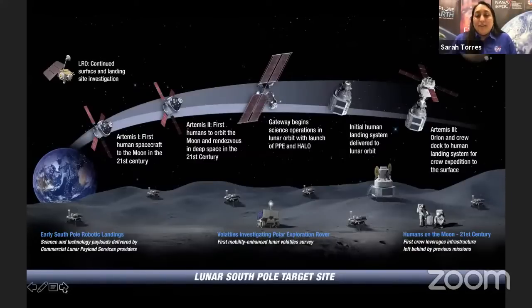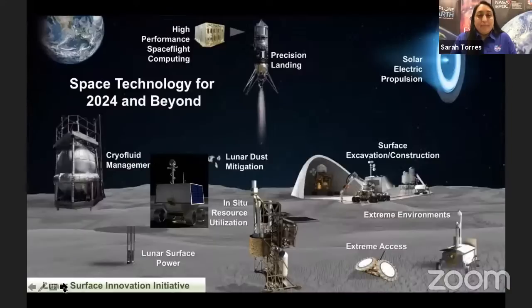And so if you look in the center of the picture on your screen right now, you'll see the Volatiles Investigating Polar Exploration Rover. We know it better as Viper. So that's going to be the rover that will be collecting a lot of the data as to materials and substances on the moon. So of course, in order to be able to get there and to do all of the work, we will be expanding our technology. And you see here that there's quite a bit of technology that's in the process of being created. NASA's not doing it alone. They're doing it with several commercial partners as well.